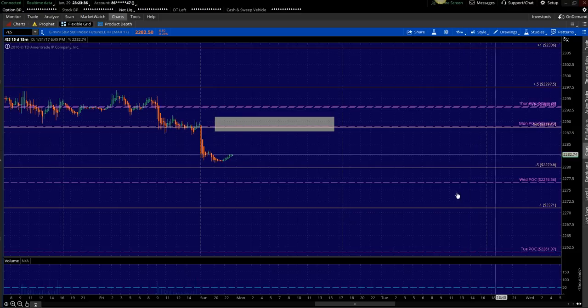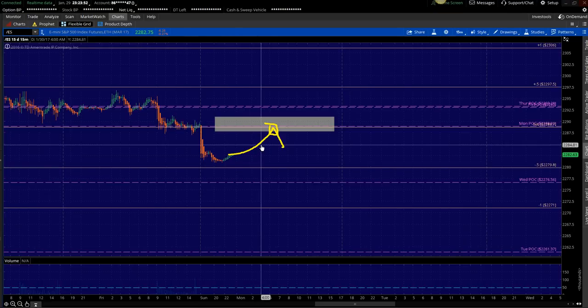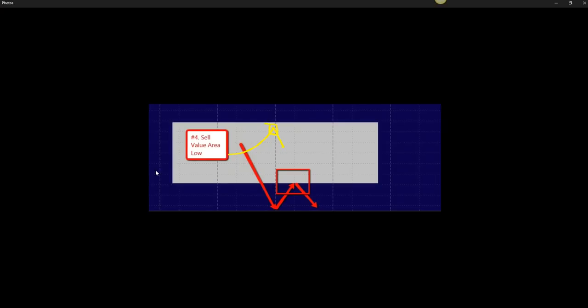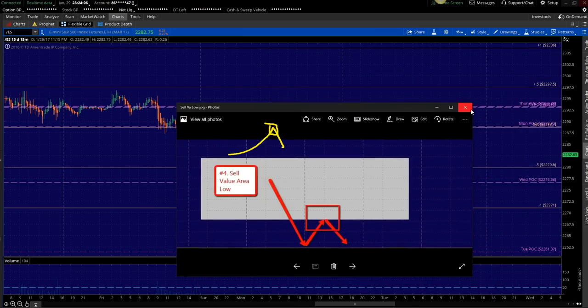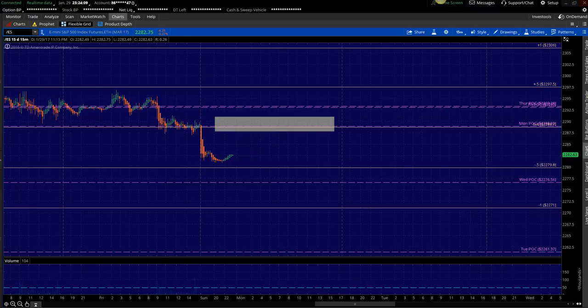So let's first talk about if this chart goes higher. The first thing I'm going to be looking for is potential retracements and sell triggers right here at value area high, Monday POC and set. So let me show you that picture here. The only place I want to sell, so am I going to be selling 2285 tomorrow? No. I'm going to be selling value area low, set, and Monday's POC as long as there's a sell trigger there. That's the number four way to profit from that box, to look for sell triggers at value area low.